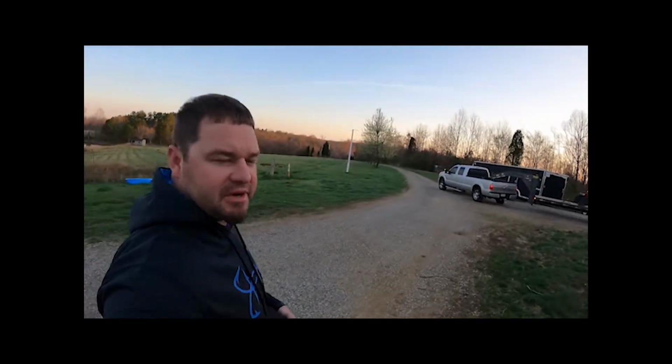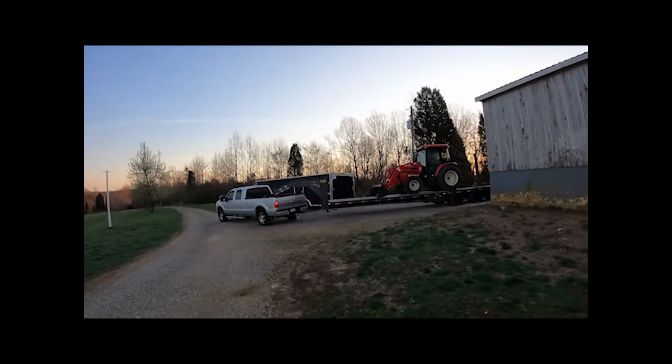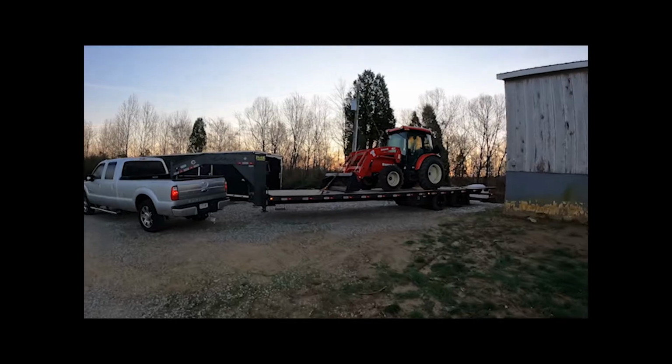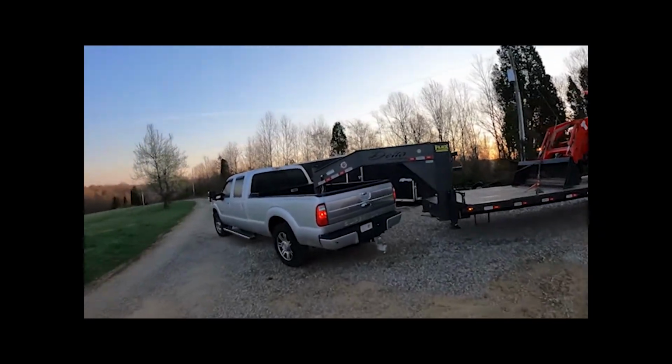All right, we're up early this morning. We're gonna head over to Owensboro and help out a friend. We got the tractor loaded up, truck hooked up, got everything chained down. We're gonna see if we can head over here and see what we can get ourselves into today. Stay tuned.